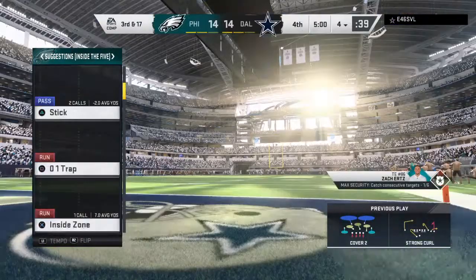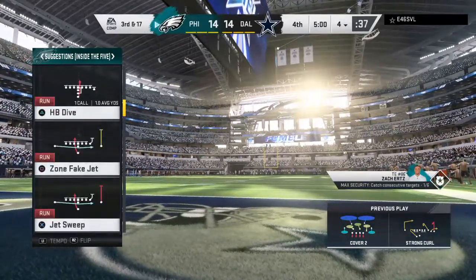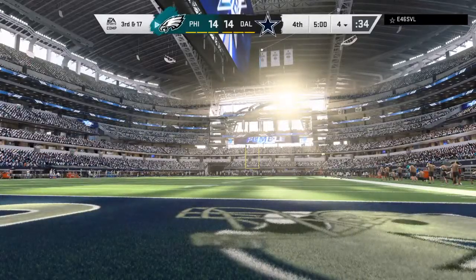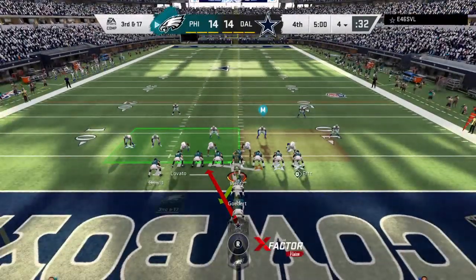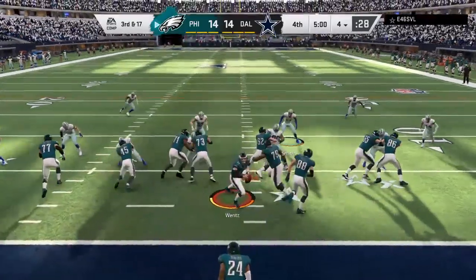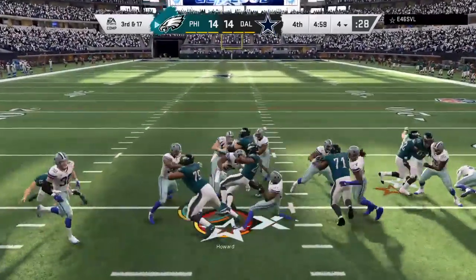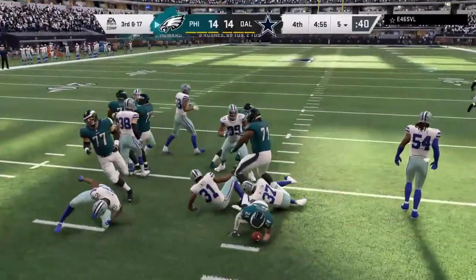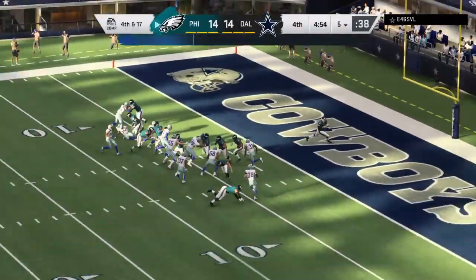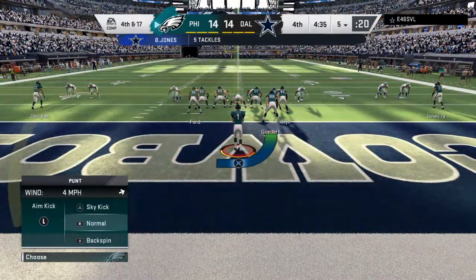Back now in Arlington, all square, 14 apiece to score as we get ready for the 4th quarter. The Eagles on 3rd down, 0 for 3 to this point. They could use a conversion. This is 3rd and 17. They run with Howard. And not much there as he gets it up to about the 5-yard line. Just a yard on the run there, and that's going to bring us to a 4th down.